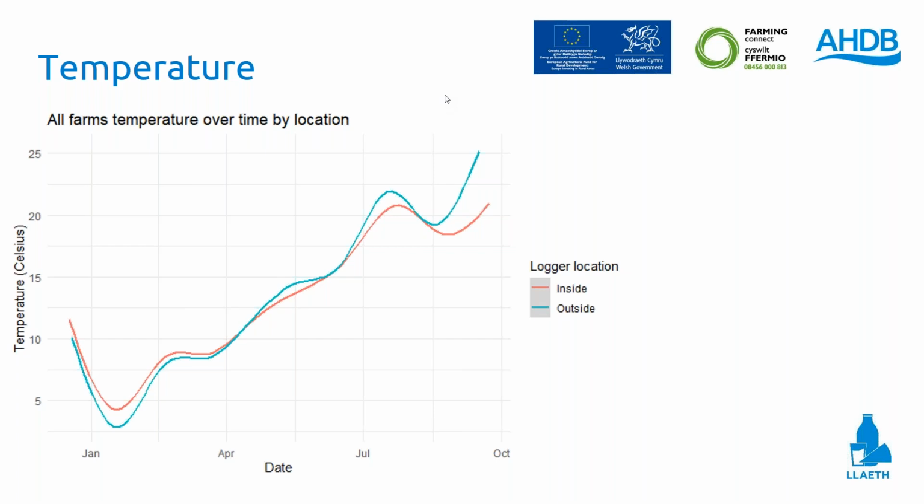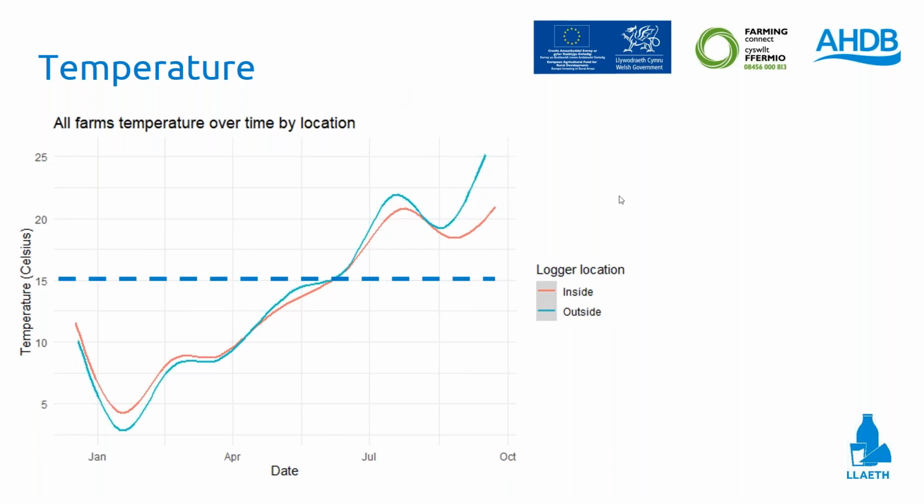This graph shows the average temperature inside the calf buildings compared with the average temperature outside over time. And even just from a quick glance, you can see that the lines are pretty much the same. This is quite an important finding from the study, and shows that on the whole, the temperature inside calf buildings is almost exactly the same as whatever the outside temperature is. And there's really no effect of building type on the shed temperature.